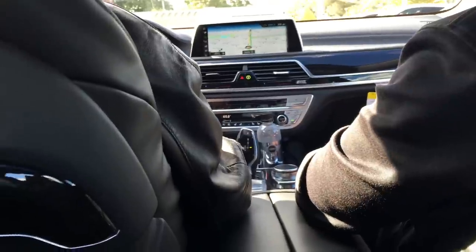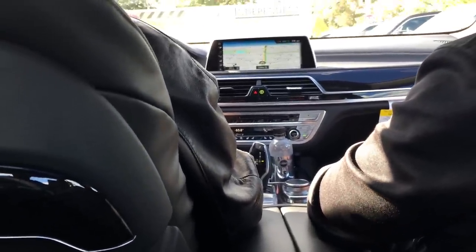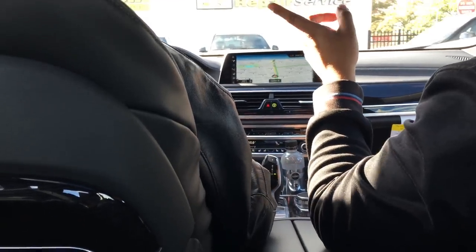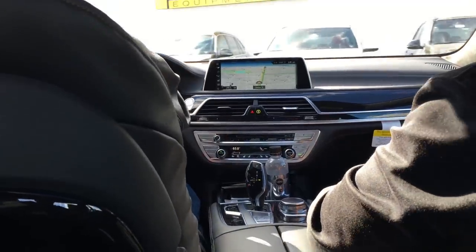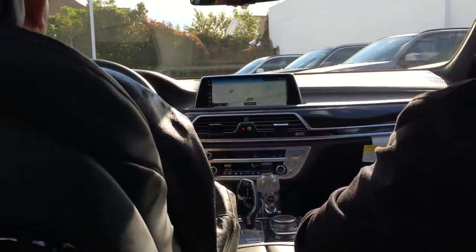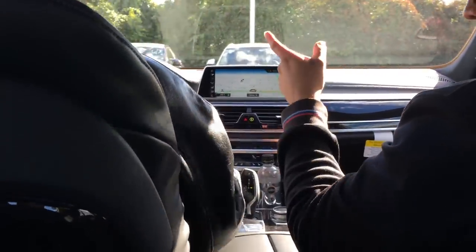How long till you get the ones with the back seat packages? I think we might actually have one in. Another seven with that. I think it's the executive. I have to see if anything is on the other side that we're coming to. Like I said, they just came in. If it's not here, it's probably down at a warehouse. I think that's actually it.